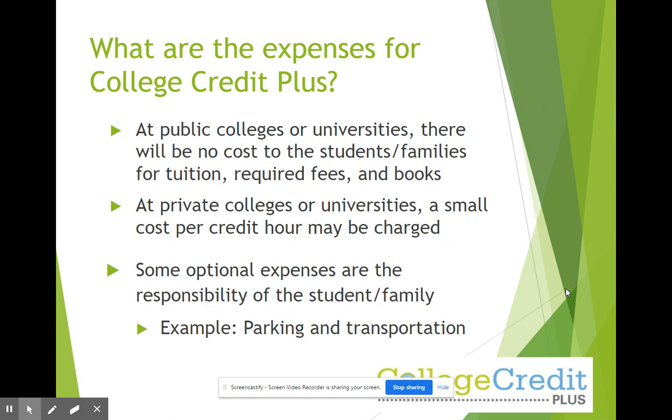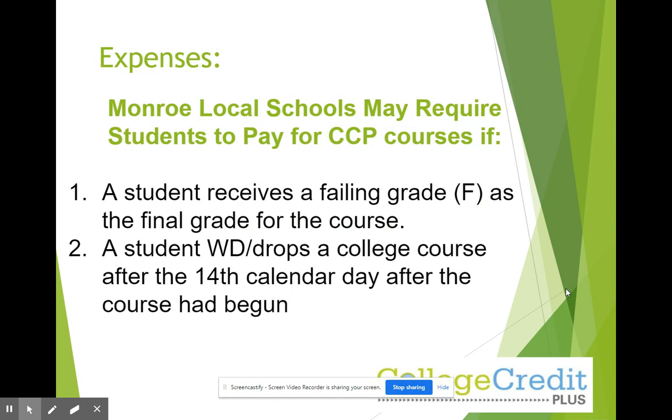So what are the expenses for College Credit Plus? At public colleges or universities, there will be no cost to students and families for tuition, required fees, and books. At private colleges and universities, there could be a small cost. Some optional expenses are the responsibility of the student and the family. For example, if parking is a requirement and they have to pay for parking, that would be a family expense, as well as the transportation to get to and from the course if that's needed.